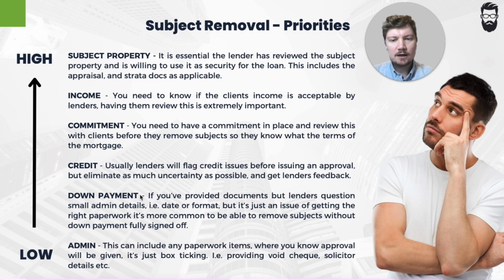Let's say you have their source of down payment, but it was 100 days ago, and then they've sent you a screenshot showing it in their account, but you need that history to fill in that gap. You know they have the funds, they have the source of the funds, so make the client aware we'll just need the extra documentation ahead of subject removal, and that shouldn't be a major concern.